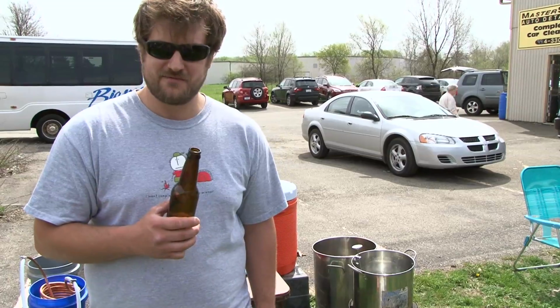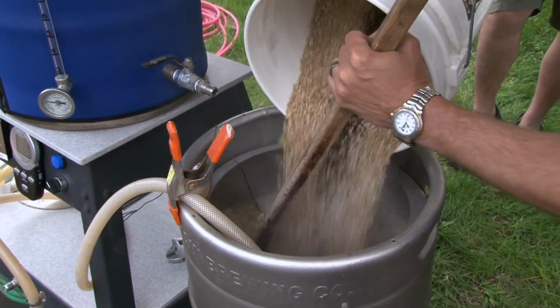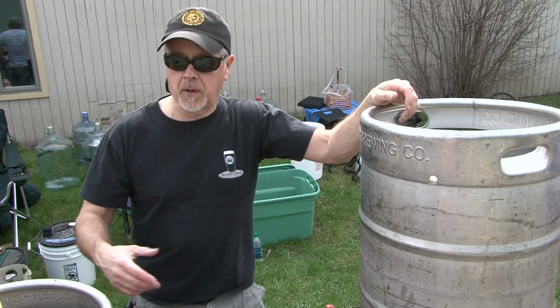Five gallon vats, we've just mashed in about 18 pounds of grain. Mashing in Michigan. You gotta make sure the grain is all properly wetted so you don't get the dry spots. Bring it to a boil, we'll put a little bit of hops on it.